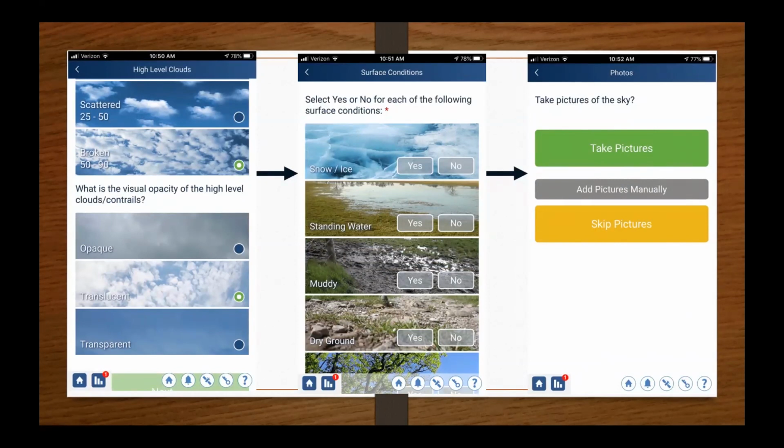This is going to be asked not only for the high level, but also for mid-level and low level. But for time's sake, I skipped over to the next component that you'll find in the app, and that's going to ask you about the surface condition. Is there snow, water? Is it muddy?